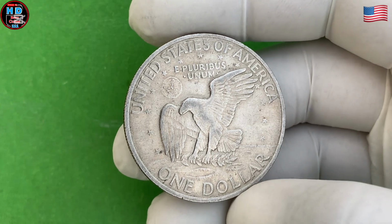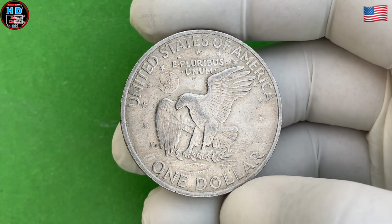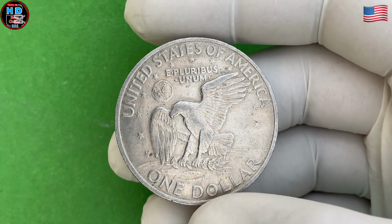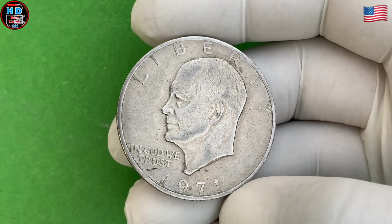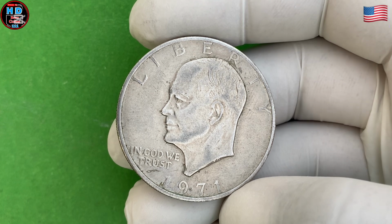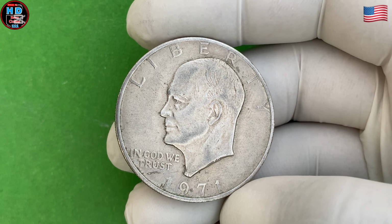Today, we're diving deep into the iconic 1971 Eisenhower Dollar, a coin that might just be hiding in your collection, your old drawer, or your pocket change, a coin that, in a rare case, sold for an astonishing $122,000. Let's begin the journey back to the early 1970s, a period of transition and remembrance in America.